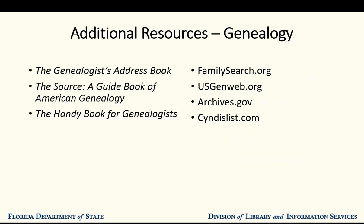Some of the other resources for genealogy, these are some of the books on the left side of your screen there. The Genealogist's Address Book. A lot of this information you can get off the internet, but it does have some good additional information like the date ranges of records that they have. And I have noticed that some clerk's offices don't make their phone number very easy to find on their websites. So this is a good thing.